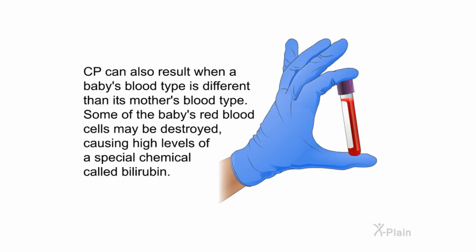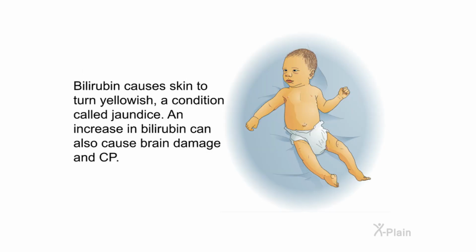CP can also result when a baby's blood type is different than its mother's blood type. Some of the baby's red blood cells may be destroyed, causing high levels of a special chemical called bilirubin. Bilirubin causes skin to turn yellowish, a condition called jaundice. An increase in bilirubin can also cause brain damage and CP.